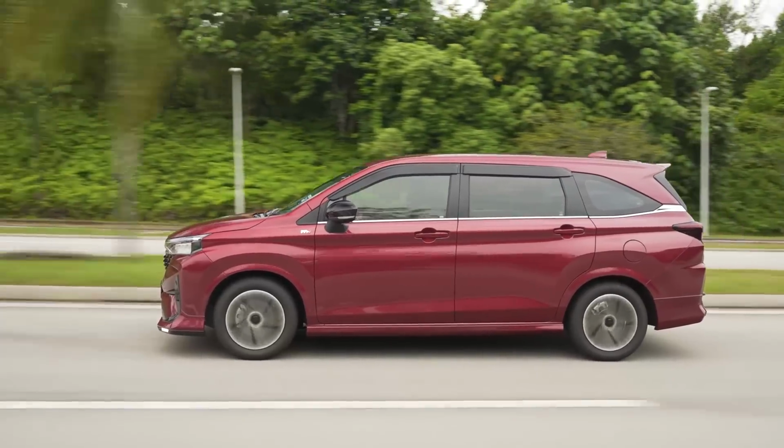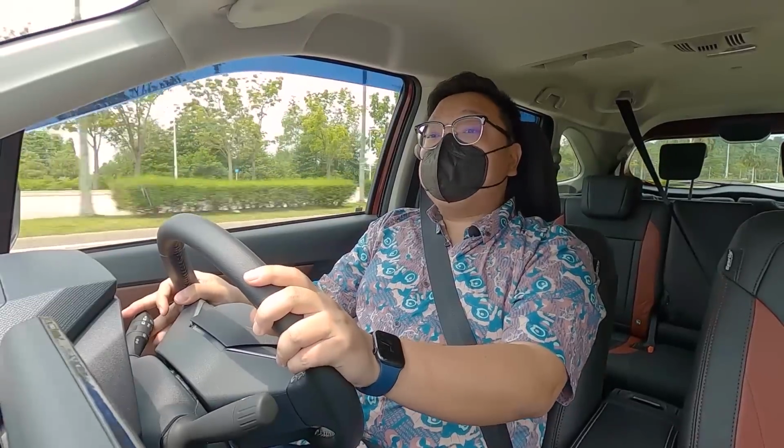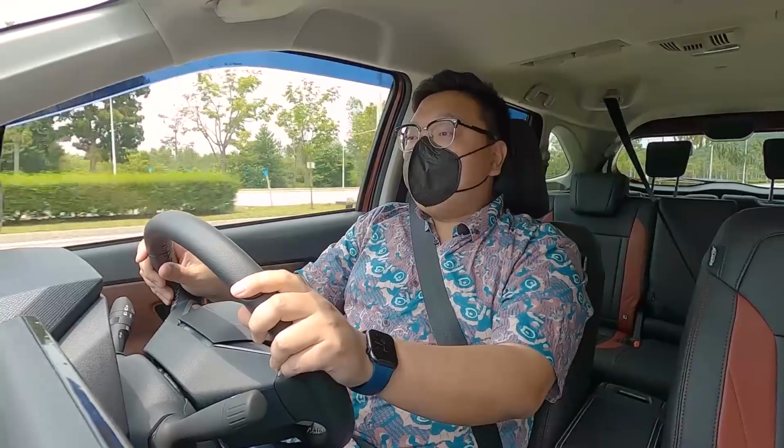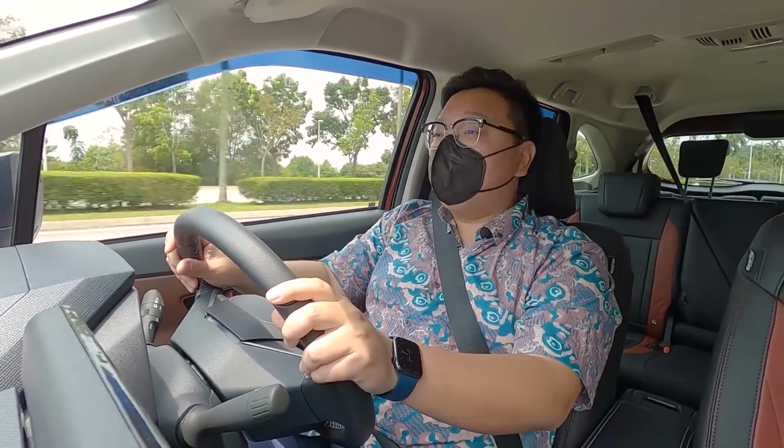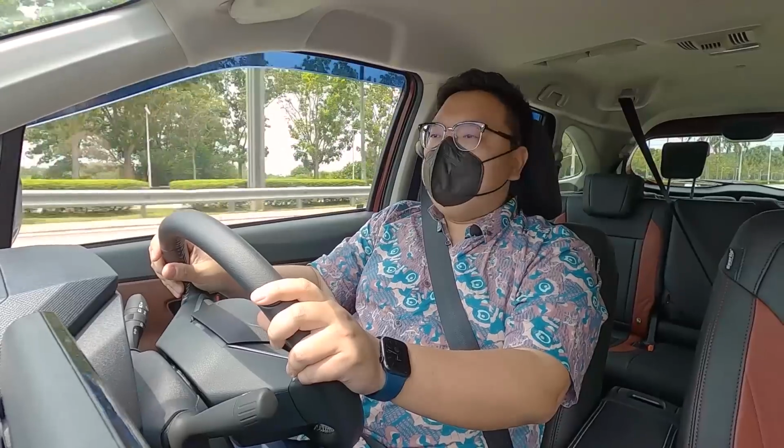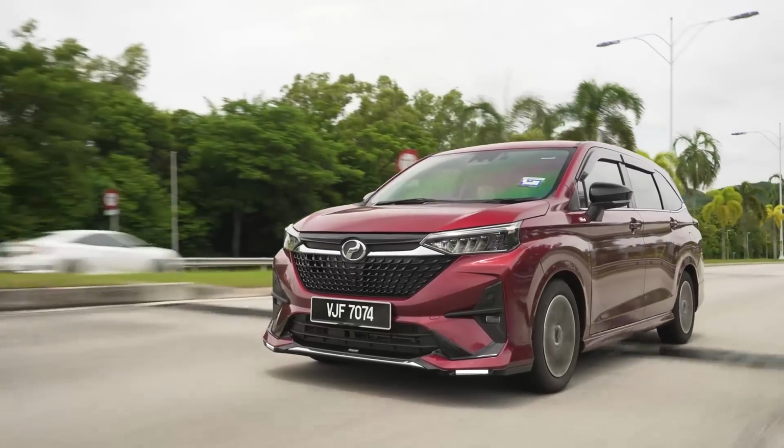But still, I would say don't let any of that detract from the fact that this is a fantastic car overall. Like I've said, it drives like no other Perodua I've tried before, at least not the recent ones. And for once, it is properly calibrated for Malaysian roads. Yeah, color me surprised.